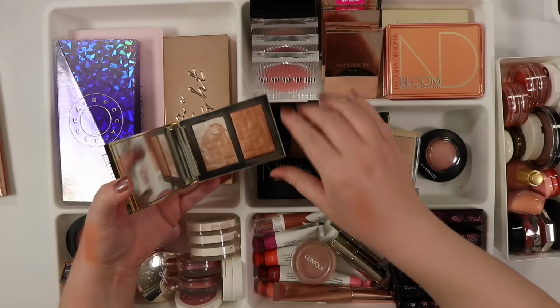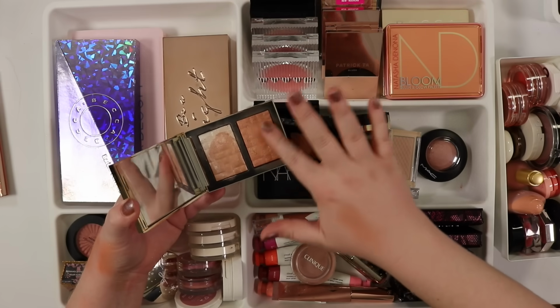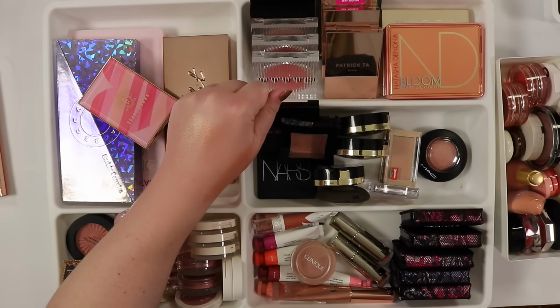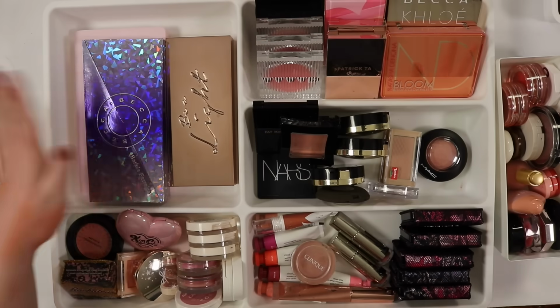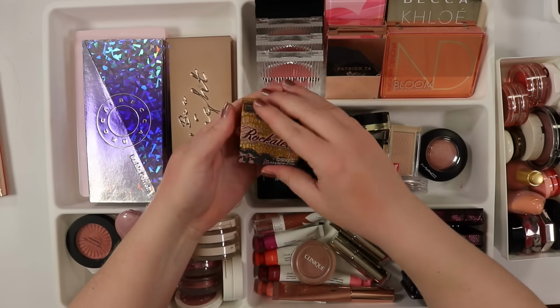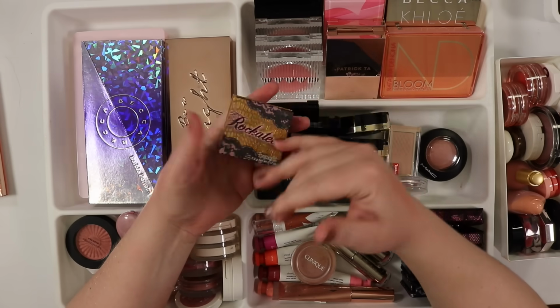I love this Bobbi Brown duo. Oh, so good. It has that highlighter formula with the blush. They're very similar, but just different enough. So good. Glad I splurged on that one, keeping that. Okay, I really feel like I have some room to see some stuff, which is so nice. I always keep my Rockateur blush, another of my oldest makeup products, but I do love it.